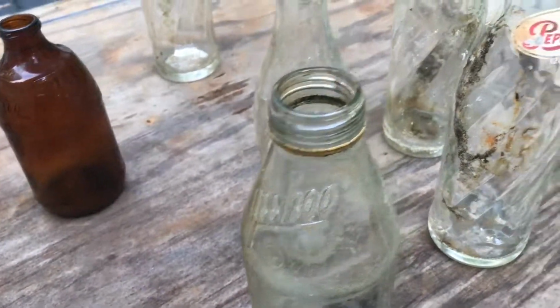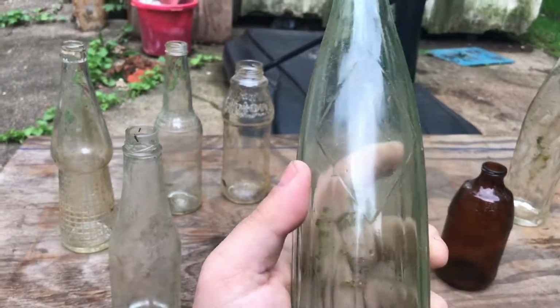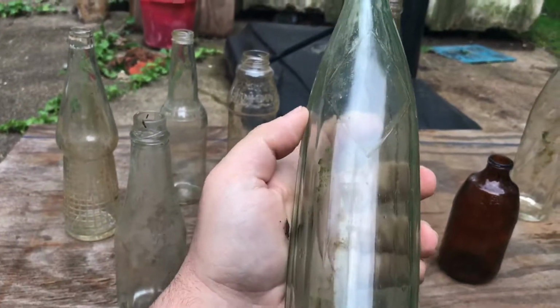And then the very back one, I do not know what this is, but this bottle has a diamond right here.